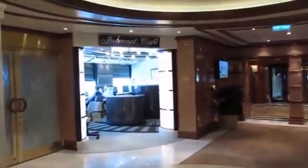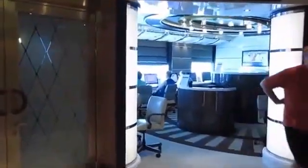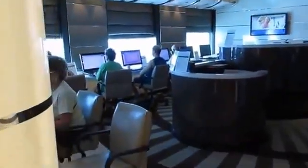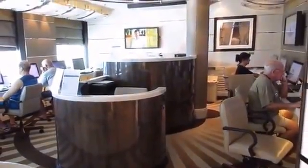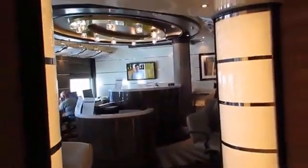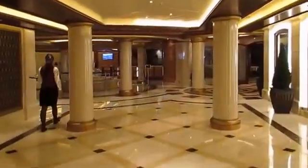Just off of the piazza, they have the Internet Cafe. You can go there, and it's about 79 cents a minute to use the internet, or you can buy a package. It goes up to 600 minutes for $199, or on the last day you can get 15 minutes for about $8.99. So if you want to check on flights, you can do that real quick.